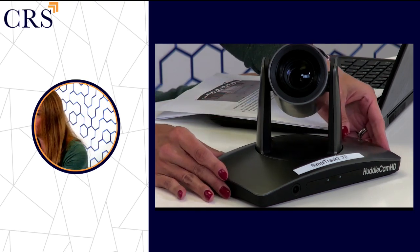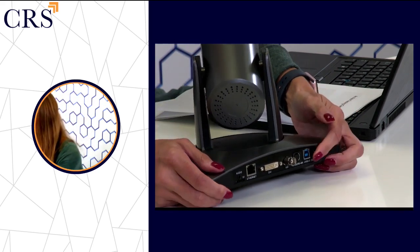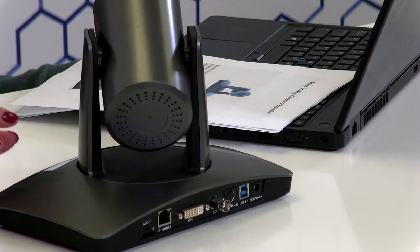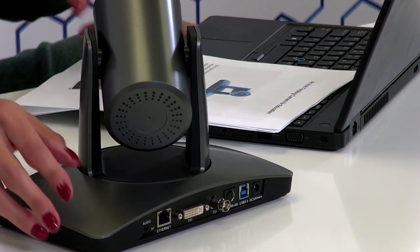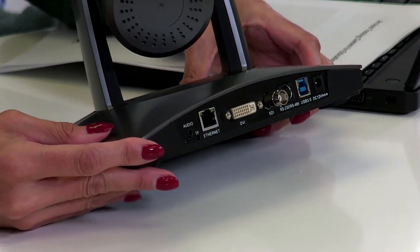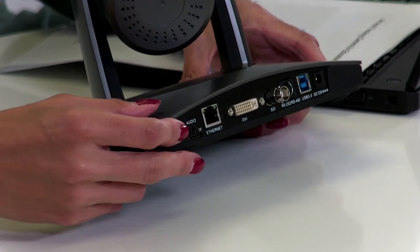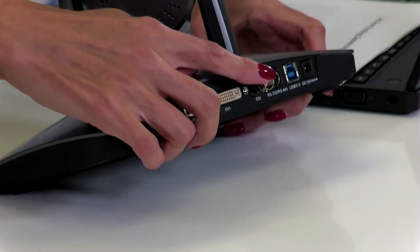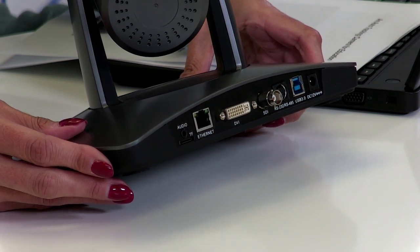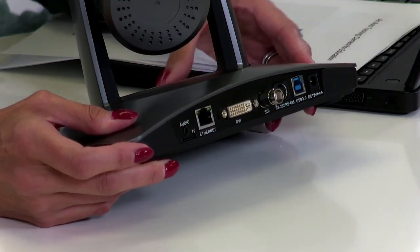I'm going to turn the camera around for you so you can see the different ports here. This is, of course, your Ethernet port, so you can get on the network, and that's where you can access and control the camera. This is your DVI here, which can also be converted to HDMI, and that can help with your display to those display screens, like I mentioned. Then you've got your SDI there, and that takes you into the lecture capture and learning management system that the school may have. And then, of course, you have your USB 3 port right there.